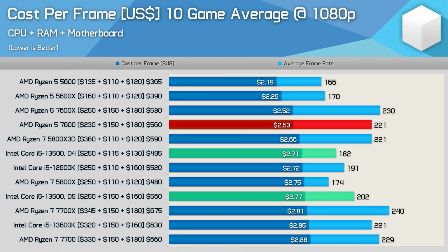a little bit of overclocking, you could match the 7600X's level of performance, which would reduce the cost per frame of the non-X part to $2.43, but we're not including that data here as we're focusing on out-of-the-box performance. So when it comes to gaming performance, the 13500 is a little bit disappointing in terms of value, with the DDR4 version coming in at a cost of $2.71 per frame or $2.77 for the DDR5 configuration, making it 9% more costly per frame when compared to the 7600.